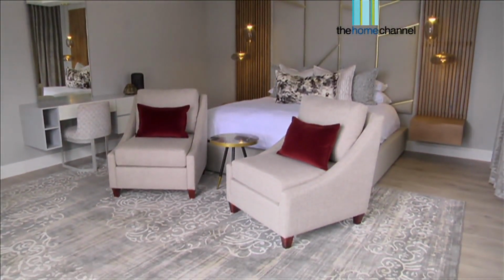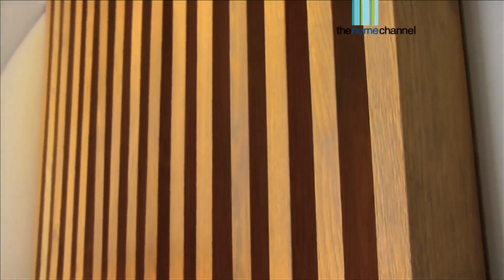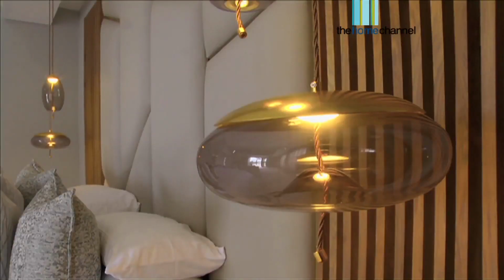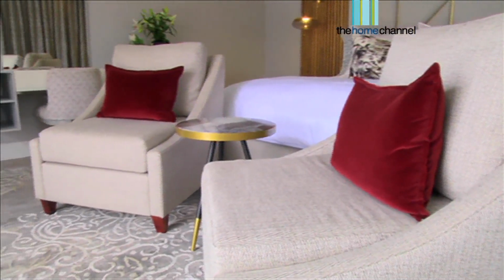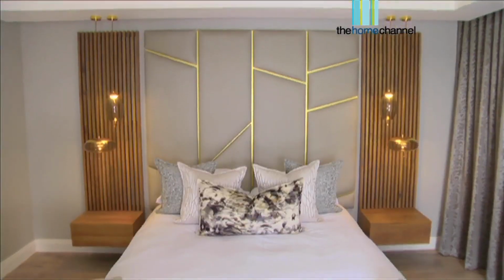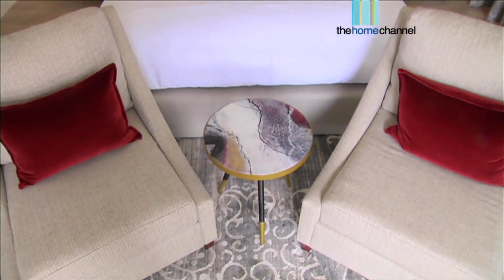You'll see next to the bedside tables and the slatted panels that we brought into the bedroom as well, elongating the ceiling and tying in with the headboard. So the wood ties in each space that we wanted to bring into this house. And it's because the palette kept being neutral in scheme that we wanted to bring in the wood to warm up the rooms.